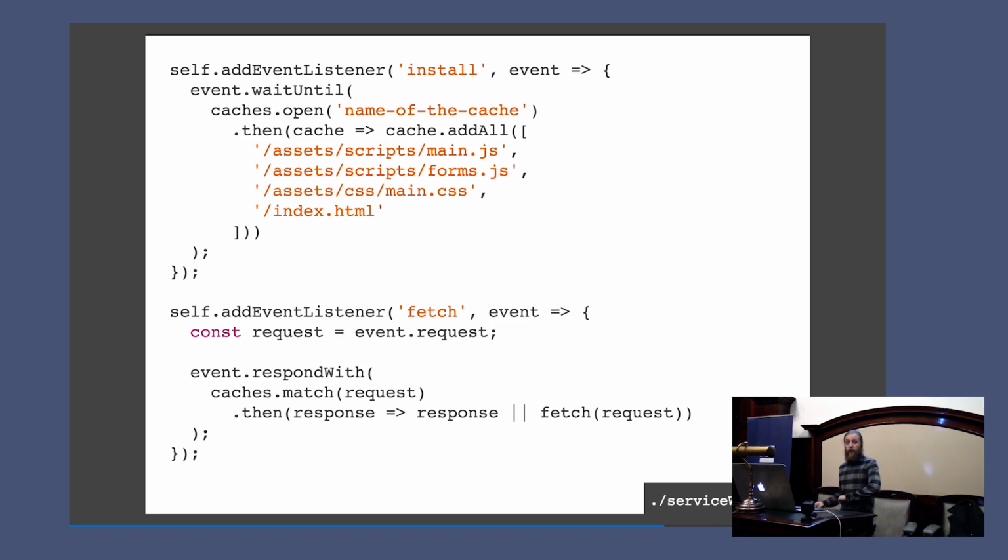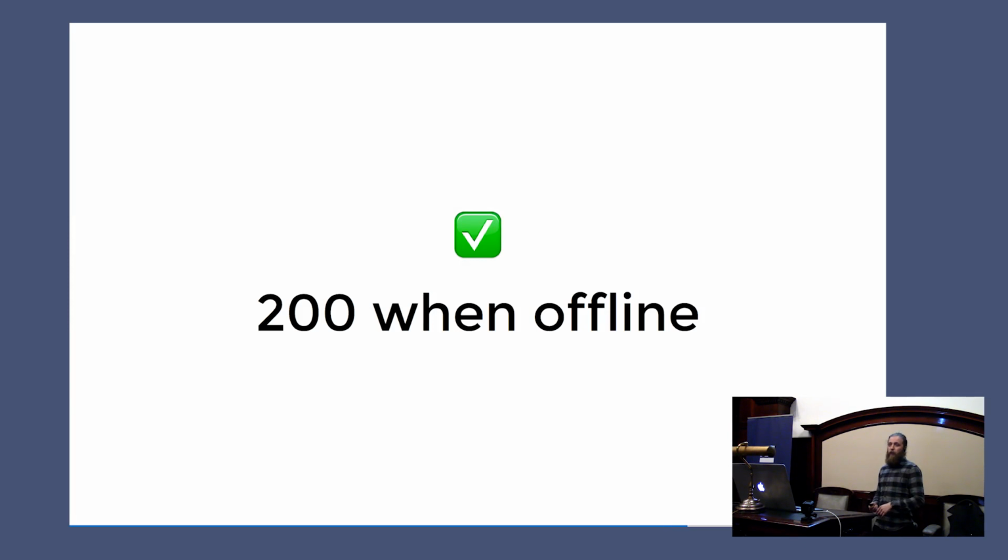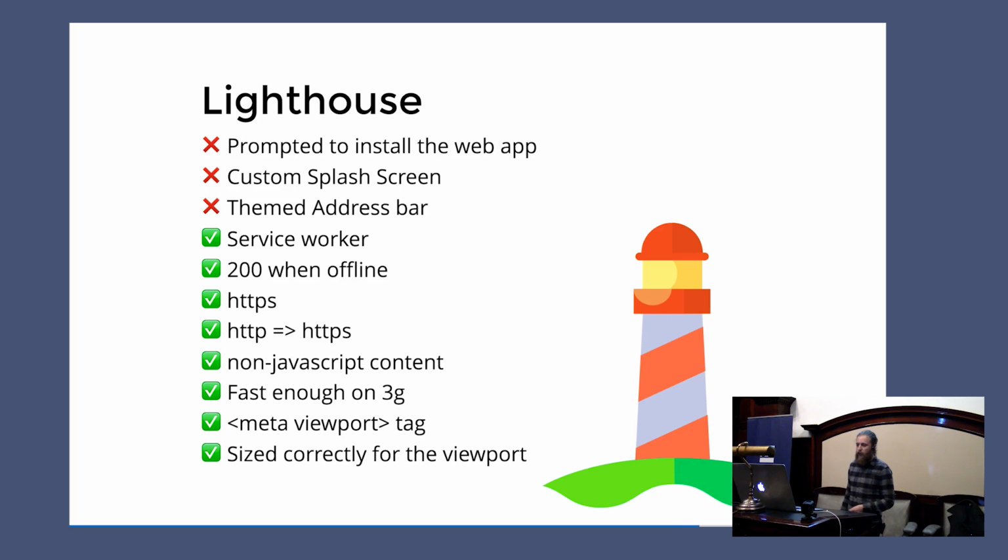So back to that Lighthouse list. If you remember it from before, service worker is now a big green tick, and 200 when offline is also now a big green tick. It basically just means are we returning a 200 response rather than a 404. So is the page there when we're offline.